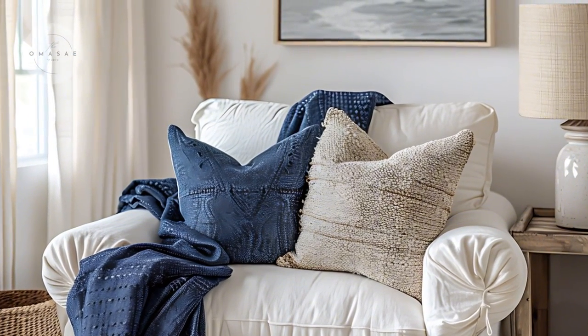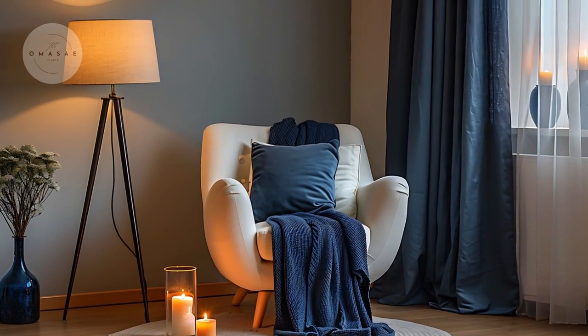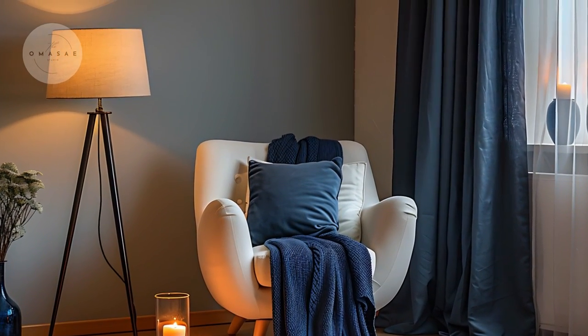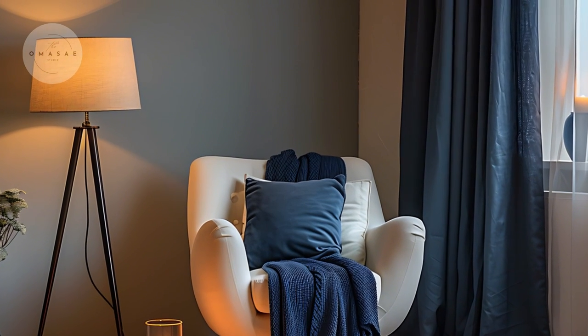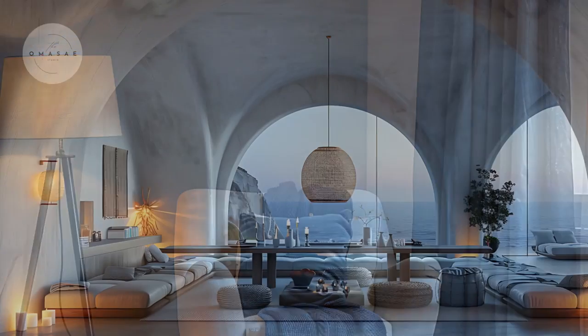Whether you're looking to infuse your home with a touch of Santorini's elegance, or completely transform your space, our insights and suggestions will help you achieve a calming, beautiful environment inspired by one of the world's most picturesque destinations.